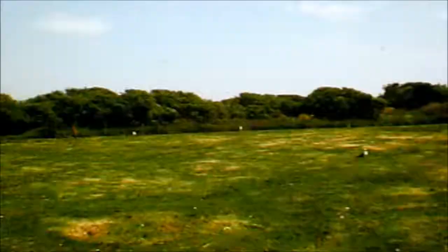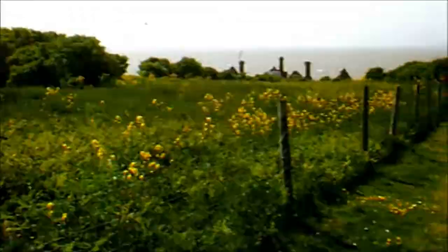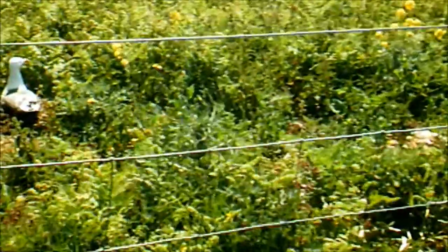This is a gull sanctuary, so they're all nesting. I've got loads of pictures of eggs and things. I'm with a group of people, but we're all going off doing our own thing now. See, look, there's a gull, she's on her nest.